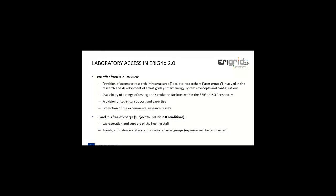Well, as Thomas has mentioned, ERIGrid is not a conventional research project funded by the European Commission, but an infrastructure project. This means that our main goal is to provide access to our facilities to external research groups investigating smart grids and smart energy systems that need to test or validate some of their concepts, but don't have the proper equipment or lab installation for that. So we open the doors of our labs and also provide technical support during the implementation of the experiments of their projects.